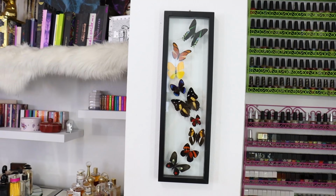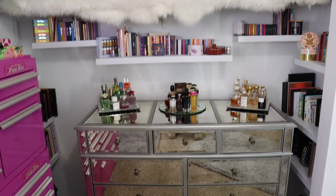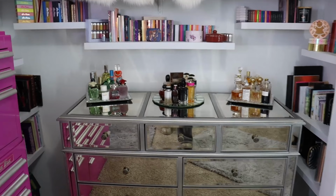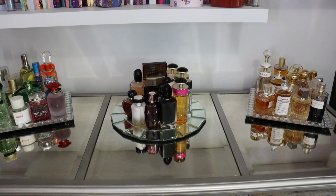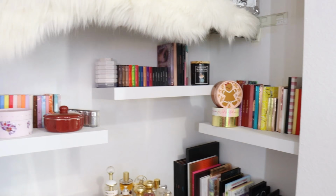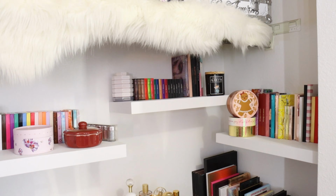And then moving over here, I've got a chest of drawers. This is from Pier 1. I do not recommend it. Extremely expensive, extremely poorly made. And then on top of that, I have got some perfume. So just kind of random selections of perfume right there. And then I recently hung these shelves in the closet here to house more palettes, because I tend to use things more when they're out and I can see them.